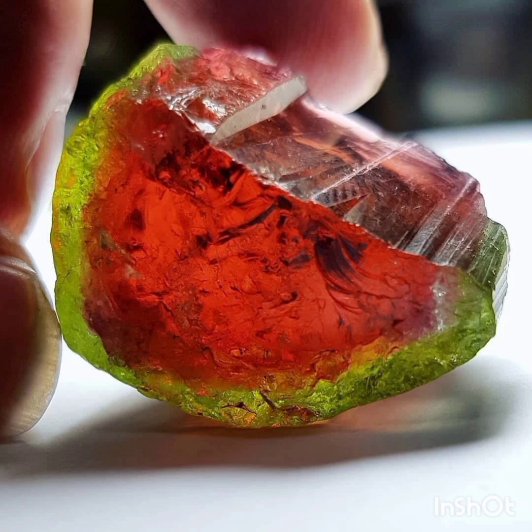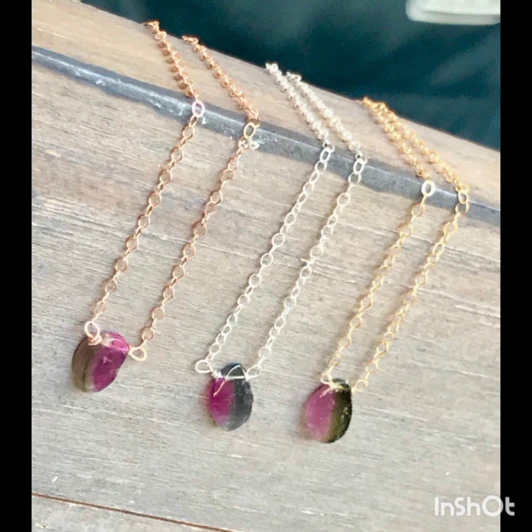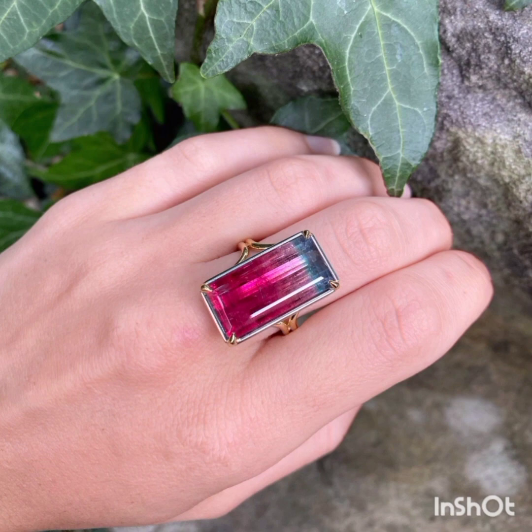Another easy way to tell if a watermelon tourmaline is real is by looking for inclusions. If it looks too perfect and too good to be true, it likely is. Genuine tourmaline usually has inclusions in it.